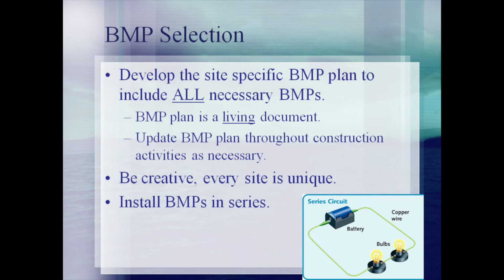Also, designers and construction managers should consider installing BMPs in series, similar to the electrical circuit shown, so that potential pollutants can encounter several controls before they leave the site. For example, sediment from a stockpile may be controlled by berms placed around the stockpile, sweeping at the end of the day, and also filters in the storm drain inlets. In this way, if one BMP were to fail, there would be other BMPs in place to prevent a discharge of that sediment.